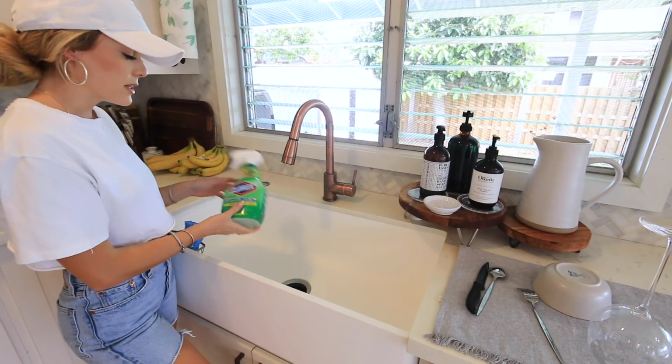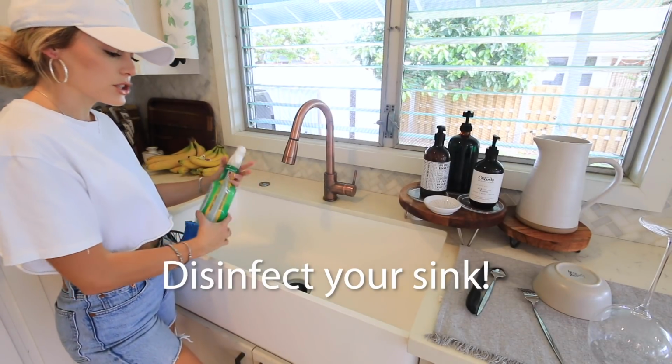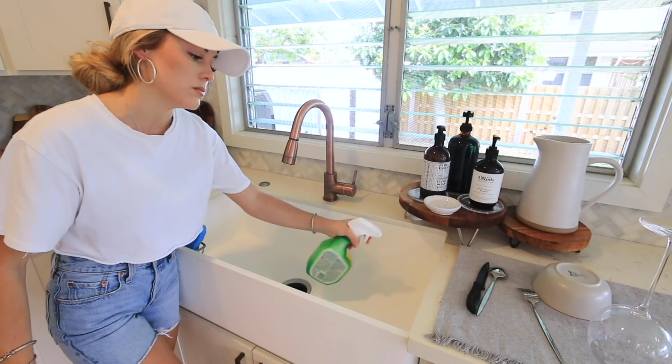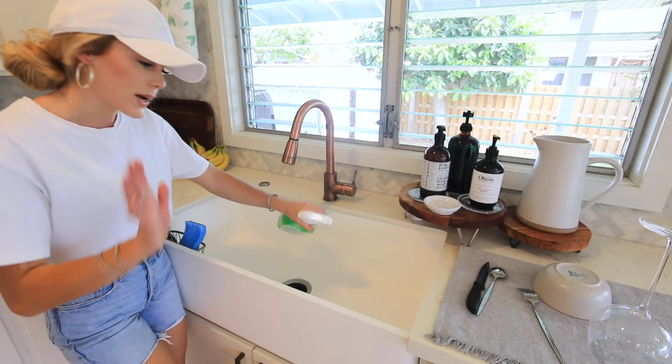Love it. The next thing on my list is to clean the sink. Now I'm going to use this Clorox cleaner and bleach. First of all, it helps with stains. Second of all, it disinfects. So I'm just going to spray this, let it sit, and I'll wipe it down later.